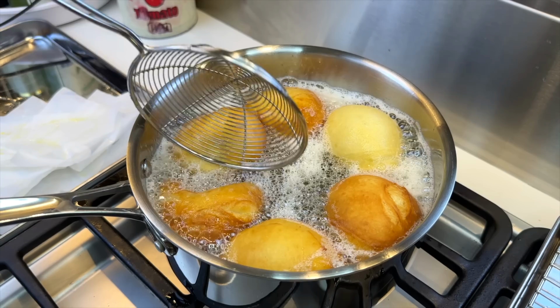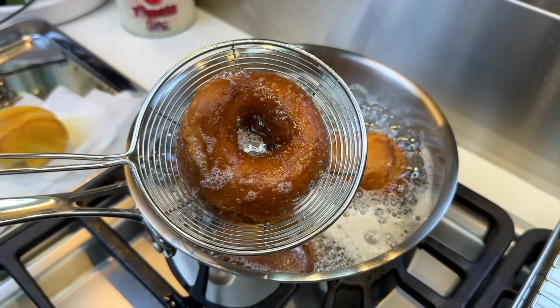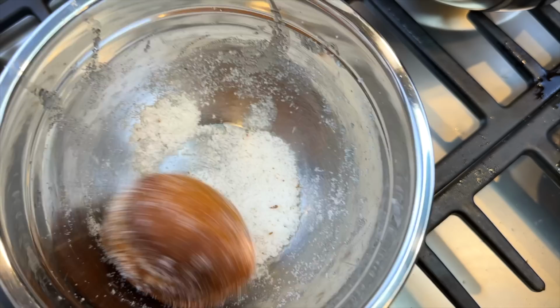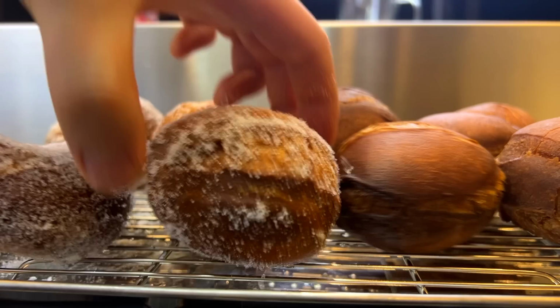This time I turned down the heat, so the color is looking much better. Let's use these ones as jelly filled, and we're gonna toss them in some sugar. You can add cinnamon or cardamom if you want. I'm just using plain sugar because I don't have anything else. And then we'll just repeat the same steps for the rest of the donuts. We'll let them cool off for now till I can touch them.